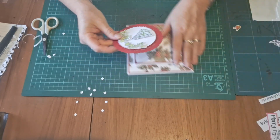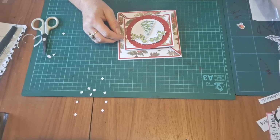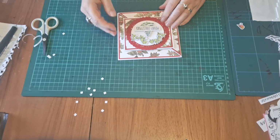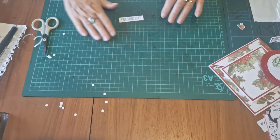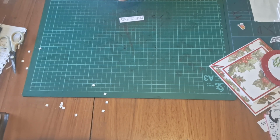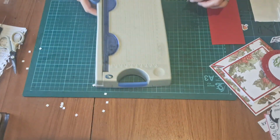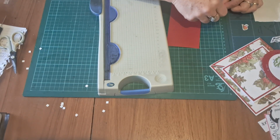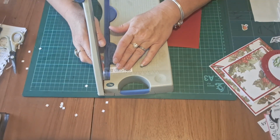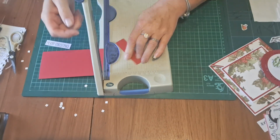Okay, so I see I've got a little robin there, but I've also got Merry Christmas. Will I just pop Merry Christmas? Yeah, have I got a piece of red card? Let's find a piece of red card. So let's just make a sentiment quickly. So this measures 1.5 by 6. So I want this 2 by 6.5.